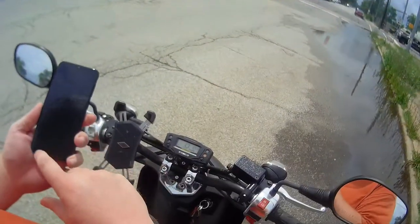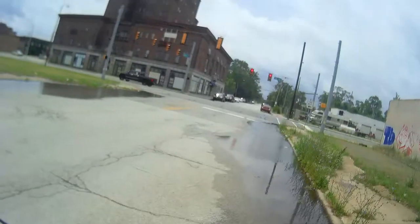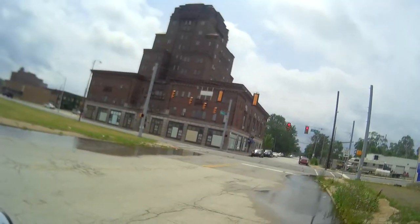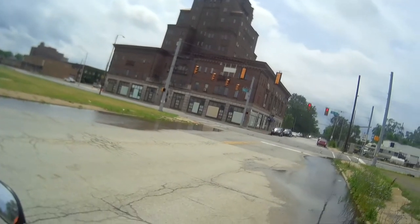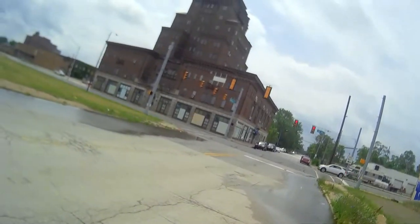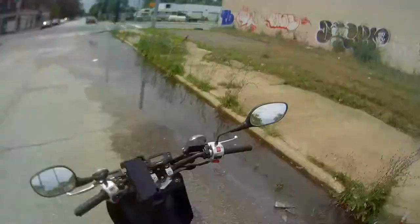I don't know what it's used for now, but it's still in use, as you can see. It might be apartment buildings or something like that. I see air conditioners in there. Like I said, I don't know exactly what it's used for anymore. I think it might be apartments.